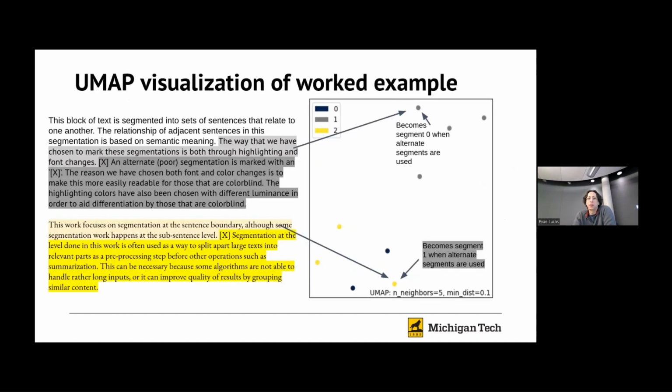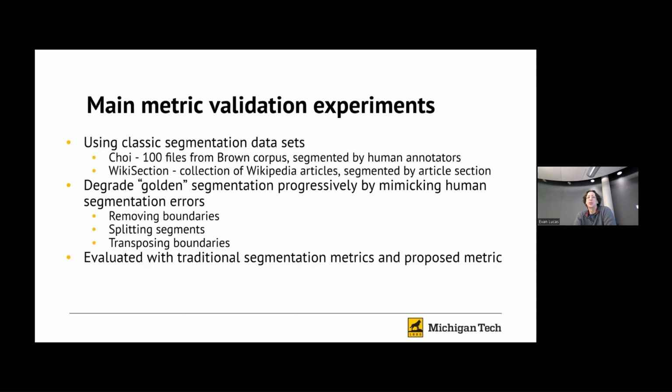Like I said, I'm talking way more than I expected to. So let's talk about how I validated this. I took these two classic segmentation data sets and I came up with some experiments where I took the human golden reference segmentation and I made it worse progressively. And then I computed both a classic traditional segmentation metric and my metric, and I compared them and I showed that my metric behaved similarly to traditional metrics while making worse segmentations. And so because the behavior is similar, I'm saying, yes, my metric is probably good.